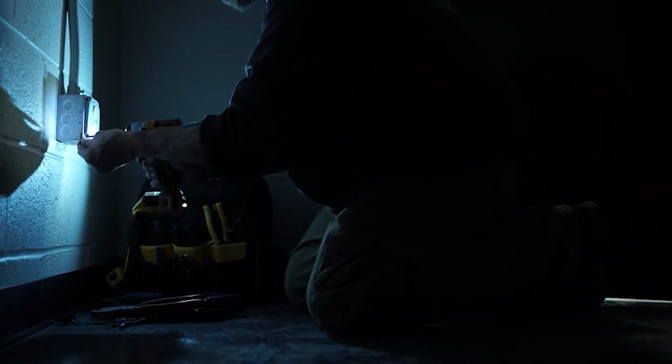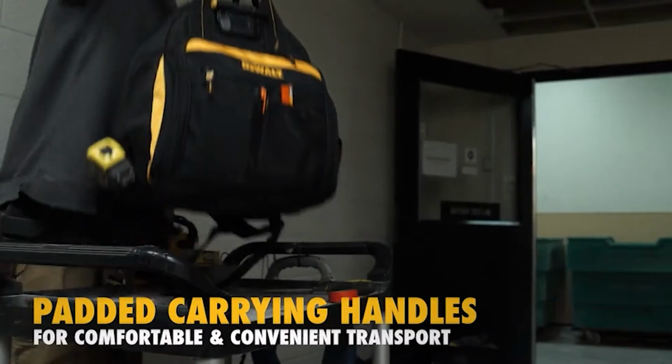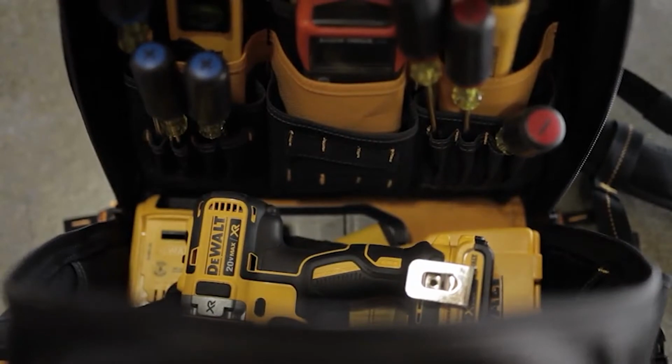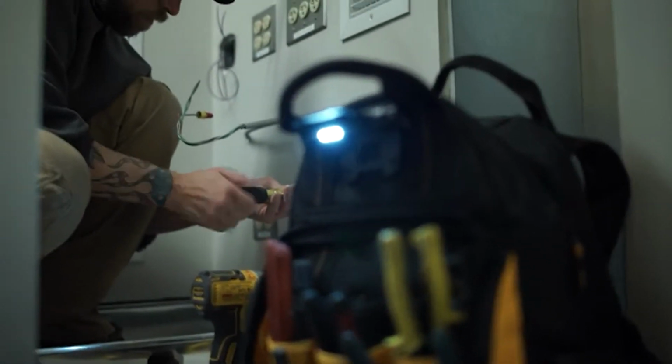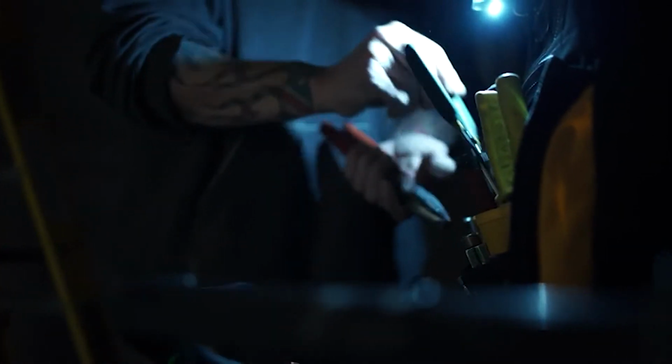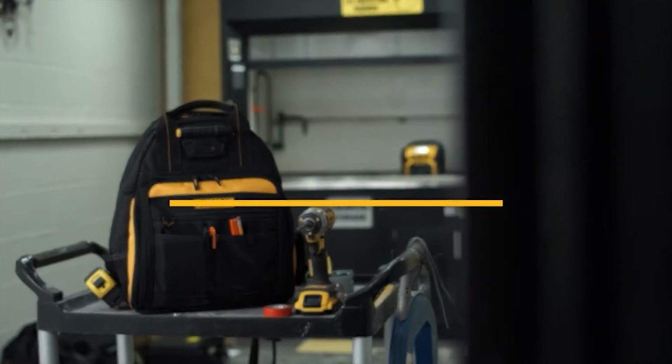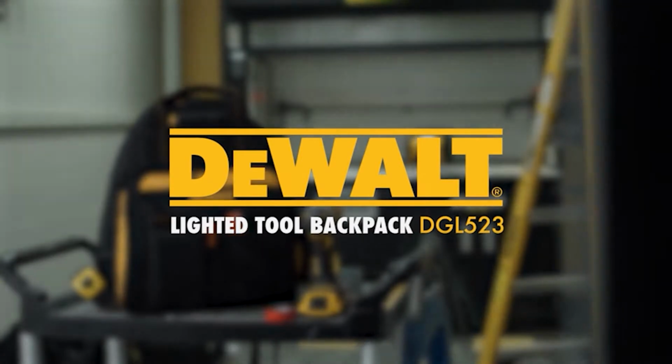With three levels of light output, the LED light allows adjustment for wide area illumination or close-up work. Padded carrying handles provide comfortable and convenient transport. 48 multi-use pockets inside with a total of 57 pockets help you to organize your tools. The DGL523 DEWALT Lighted Tool Backpack.